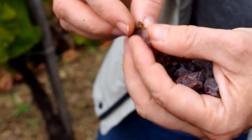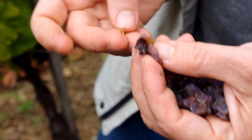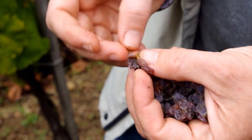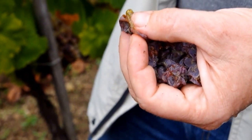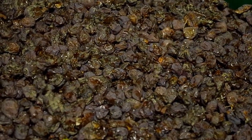But it's the first generation, so the seed should be brown. If it's not brown, we don't make a very intense maceration. If it's green like this, it's just a limit. The tannins can be green. These are the Aszú berries. Wow.